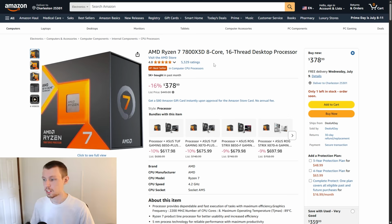Now, of course, the 9800X3D, which is newer, is definitely better if you can get your hands on one of those, but it might cost a little bit more. So if you can find the 7800X3D at a decent price, that's still very valuable, and you're going to get great performance, particularly gaming with it.